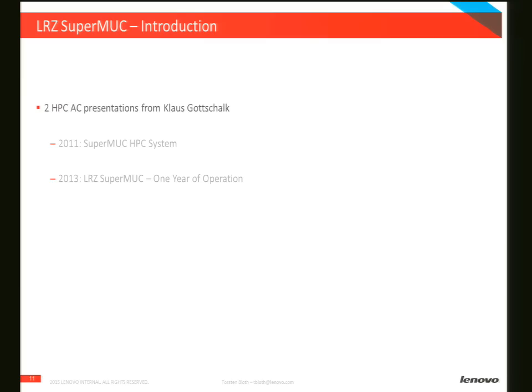If you were here in 2011 and 2013, Klaus Sattler, a colleague of mine, had two presentations. The first one was about the SuperMUC system itself in 2011, when we had won it but it hadn't been installed yet. He spoke about the goals of LRZ: an energy-efficient supercomputing center, an energy-efficient software stack, heat recovery, and things like that. I guess you all know about that. In 2013, he had a presentation about the results of one year of operation. I want to continue this story now.